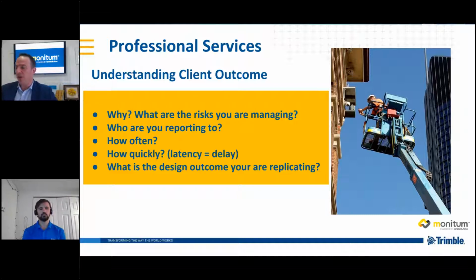Okay, so it's really important to understand who you're reporting to, because everyone has a different level of expertise or understanding of the problem you're trying to address. You have to understand how often and when they need to be communicated with. That's a really critical bit of information. I always ask how often do you need this information, and often the next question is how quickly do you need it. Usually those two things can have an immediate impact on how you design your monitoring network.